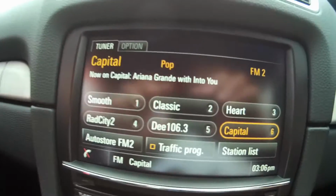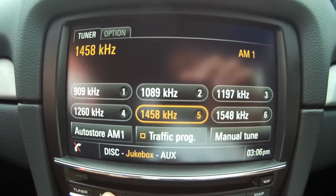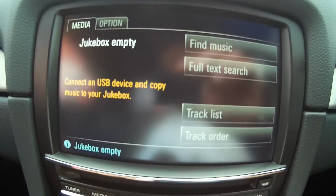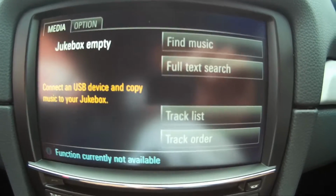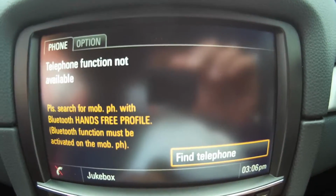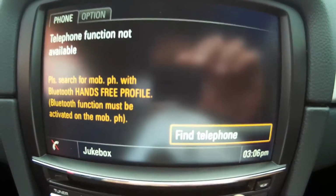So the radio has been on, the radio is still on. I'll flick through some of these options for you just so you can have a look. So you've got the radio, which is a tuner button. The next one is the media button, which brings up whatever you'd have in the car or on your telephone. Here's the phone button, which is an answer and hang up button, which isn't in use. Telephone function obviously isn't available, it hasn't been set up yet.